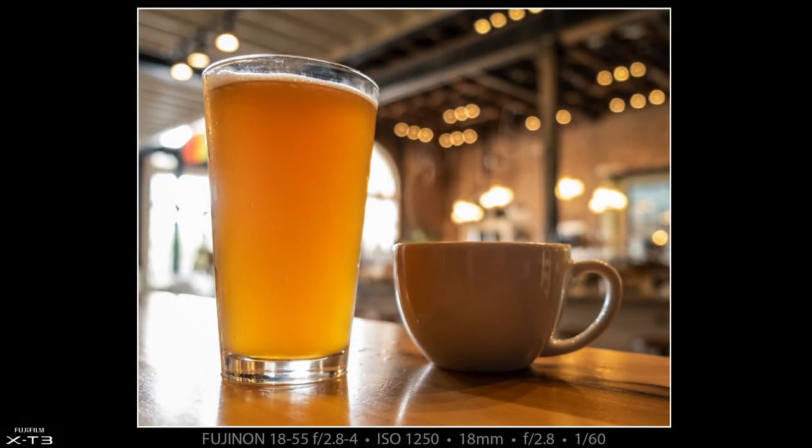Okay, so during that clip, I was making this photograph right here at 18mm f2.8 on the kit lens, and I really like how it turned out. If you look closely, you can see the smoke coming off of my coffee, and if you're thirsty for both beer and coffee, just order them both.